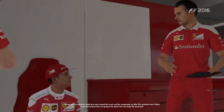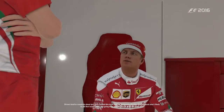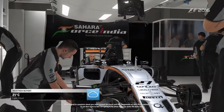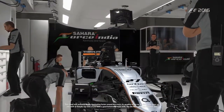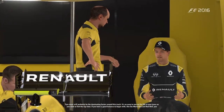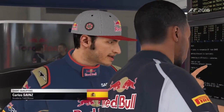Drivers tend to complain about tyre wear around this track, and the compounds on offer this weekend aren't likely to put that issue to bed. Is this going to be about who can make the tyres last? Tyre wear will probably be the dominating factor around this track. It's so easy to use up the life in your tyres as you seek to find the lap time. If you have a good balance to begin with, like the Mercedes and Red Bull, you'll always stand a better chance.